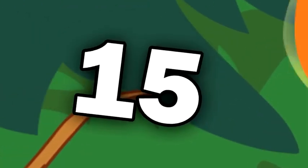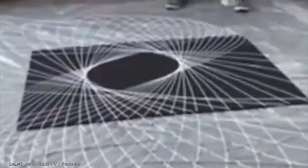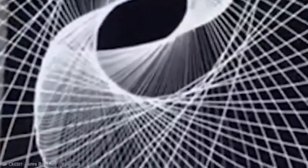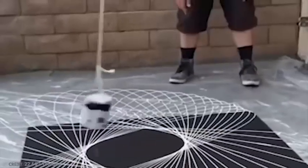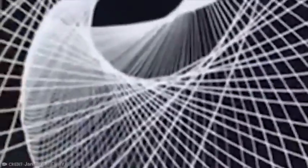Number 15. Satisfying sights. Art comes in all shapes and forms, and sometimes the art form is not only in the finished product, but the method in which you created it. This artist doesn't use paintbrushes and easels, nor does he use his hands at all. Yet the finished product is one you'd see at an art exhibit or for sale for hundreds of dollars.